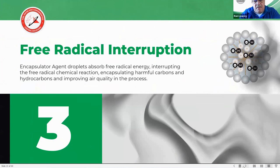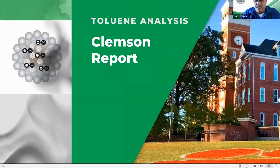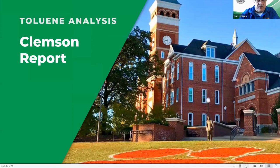Next unique feature, in my opinion, probably one of the most important aspects of the agent when we're talking about safety for firefighters and even the general public, is this interruption of vapor phase combustion, which gives us the ability to drastically improve the air quality and drop the toxins that are within the smoke that's being generated from the fire. So the first test we have about the ability of the agent comes from Clemson University.